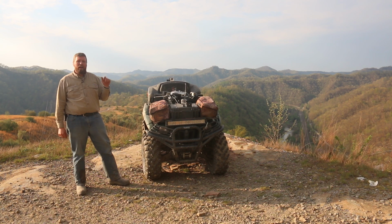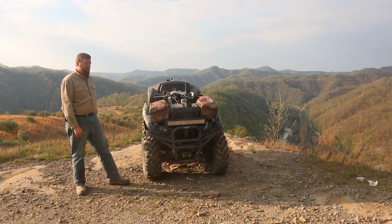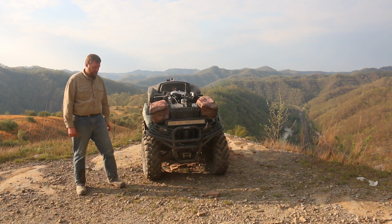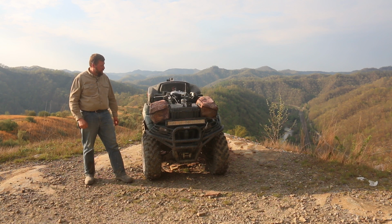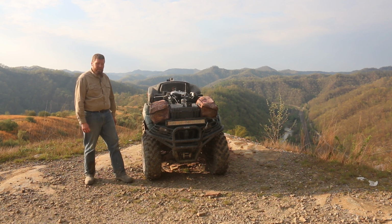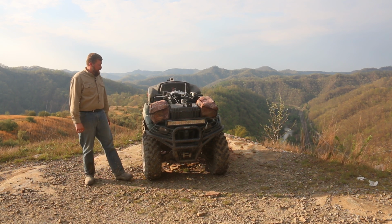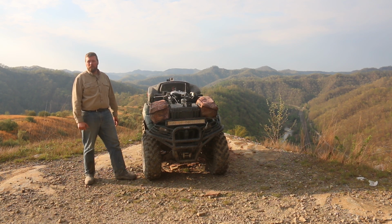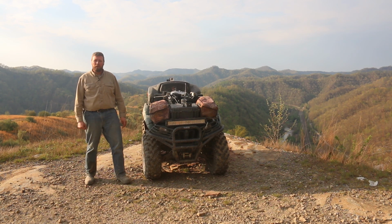The general reason that I have this particular ATV is because I like Yamahas. The Yamaha was the first four-wheeler that I ever owned when I was about 12. I had an old Moto 4, and I liked that four-wheeler, and it turns out this Yamaha Grizzly 700 is the largest four-wheeler that Yamaha makes, and so that's what I drive. I'm a big guy, I weigh about 250 pounds, and it handles me pretty well. I have lots of things that I like about this four-wheeler and lots of things that I don't like about this four-wheeler.